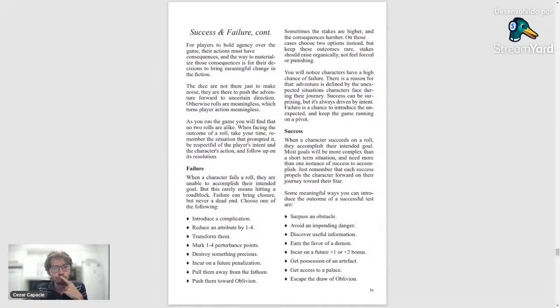Okay. Right. Consequences. The reason to roll dice. No two rolls are alike. Okay. Some kind of Dream Master advice on when and how to roll. And there is, when a character fails, choose one of those. This sounds like GM moves or lists of complications.